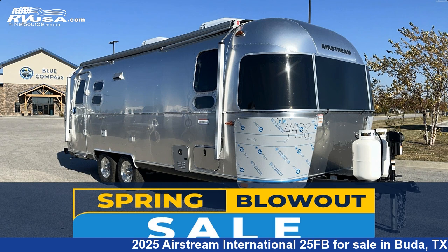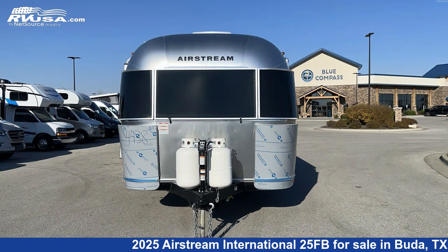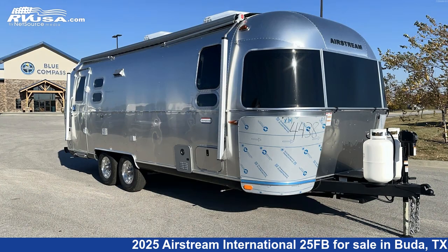This 2025 Airstream International 25FB is a travel trailer RV. It is located in Buda, Texas, 78610 and is offered for sale by Airstream of Austin.